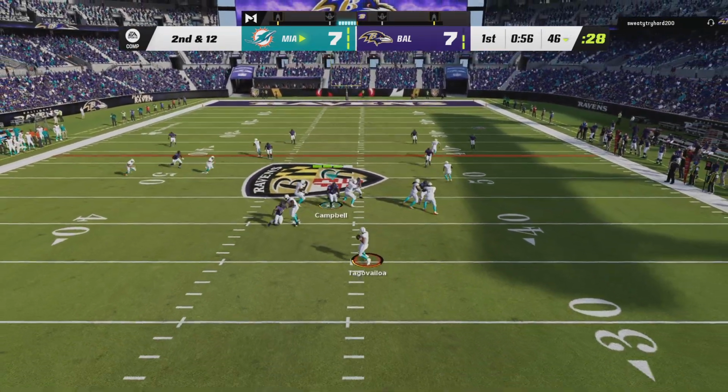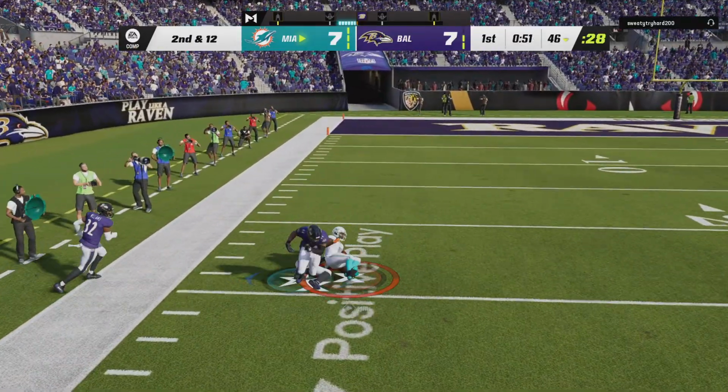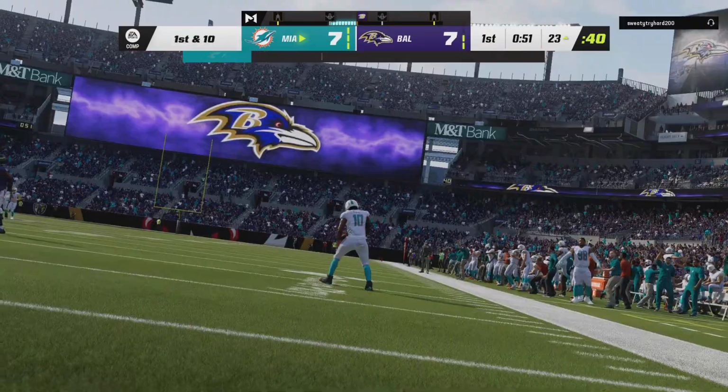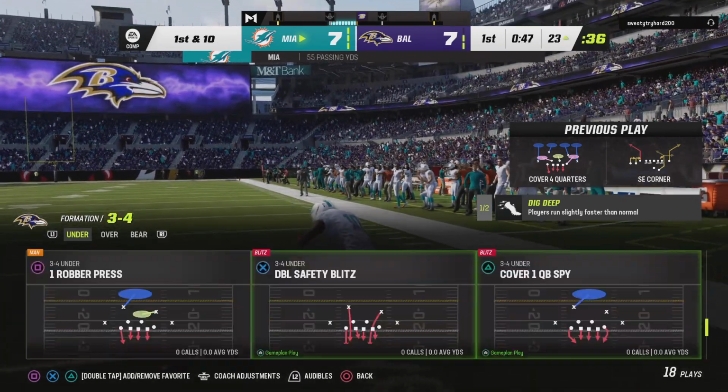On 2nd and 12, Tua. And that's caught inside the 30. Goes down, but not before getting this inside the 25. That goes for a gain of 31.